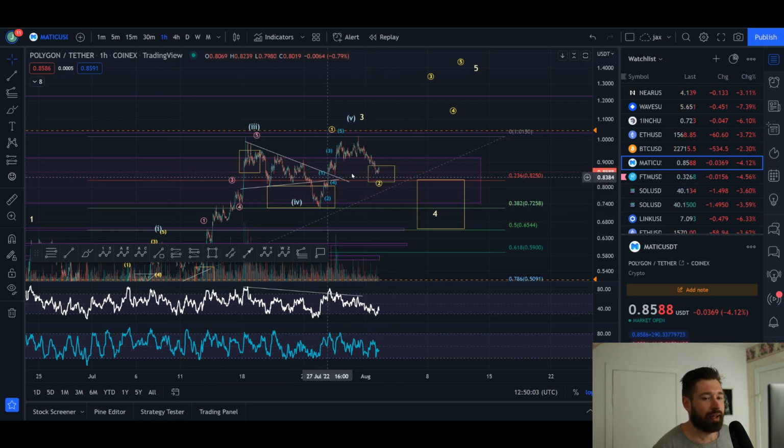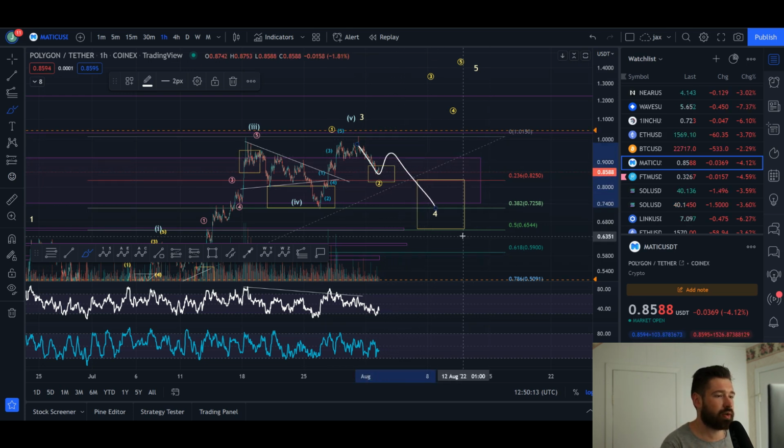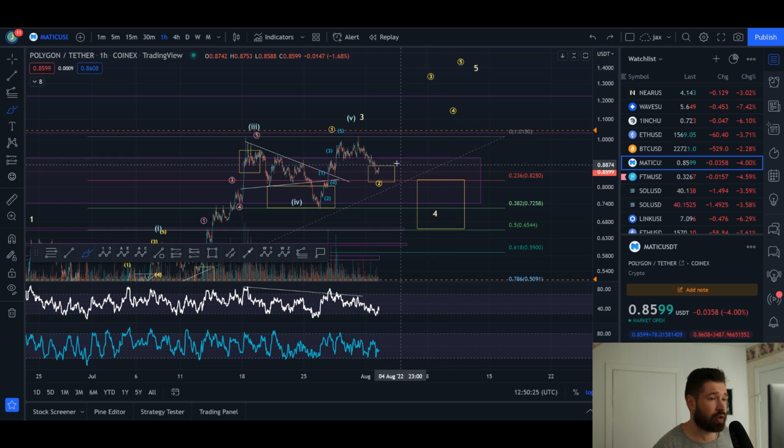You do your thing. But what can happen here is Matic comes down, finds support. We see a bounce, and then we come down and we put in a large ABC correction to bring us down in between about 65 to about 72 cents. Now, the minimum target for a wave 4 pullback is a 0.236, which is coming in at 82 cents. So for confirmation that this is a smaller wave 2 of the wave 3, we would have to bounce and come up and break this high.